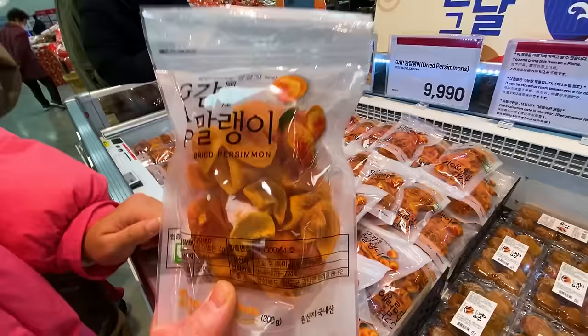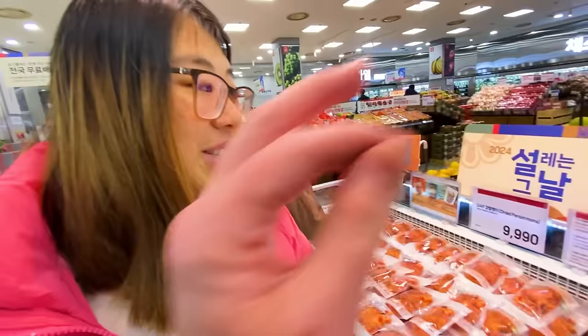This looks very yummy, no? It looks like a dried peach almost. Yeah. Ivana describes persimmon as peach plus jelly. Yes, exactly, a jelly peach. Kind of yummy and very popular in Korea. I like it. It's sweet. Fair. You never tried it. It's okay. It's not my favorite, but it's yummy. It's still fruit.